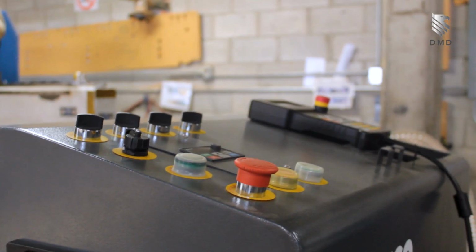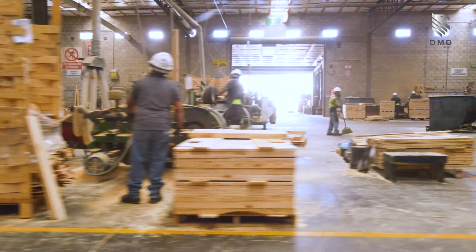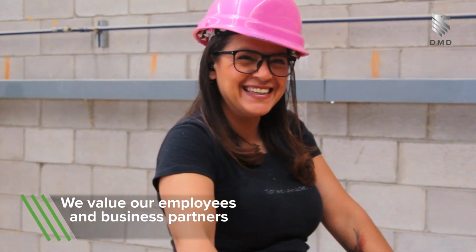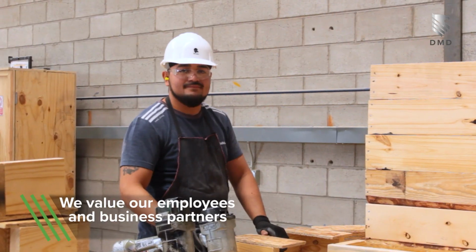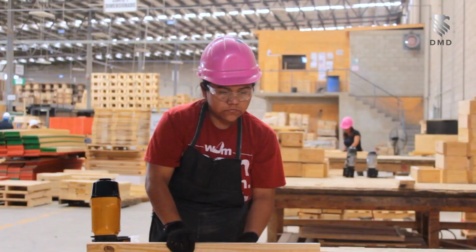Our processes are optimized, but our success is also due to our great human capital. We highly value the talents of our employees and business partners and work to create a harmonious ecosystem that offers opportunities for their growth and development.